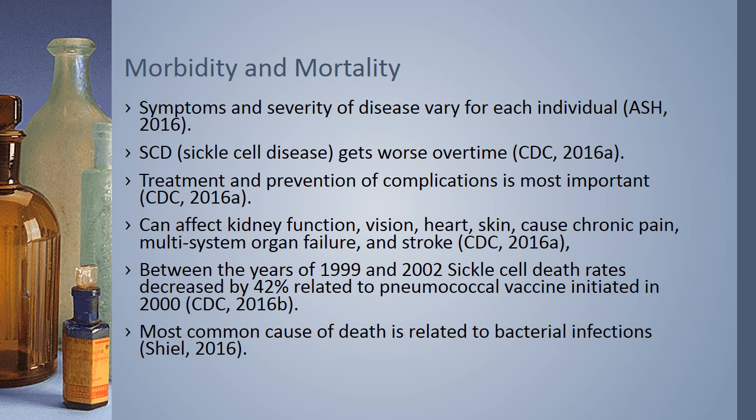The mortality of sickle cell anemia. Between the years of 1999 and 2002, sickle cell death rates decreased by 42%, related to the pneumococcal vaccine that was initiated in the year 2000. The most common cause of death is related to bacterial infections.